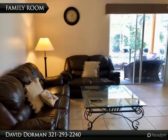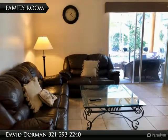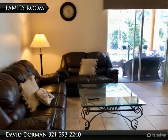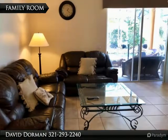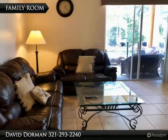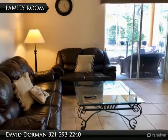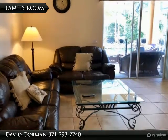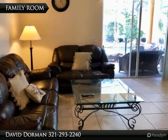Inside, entertaining is smooth with plenty of living space featuring separate formal rooms in addition to the family room. The eat-in kitchen is accessible from most areas featuring solid surface counters, 42-inch cabinets, and new microwave. The owner's suite is roomy with a big walk-in closet and comfortable bath with separate shower and garden tub.